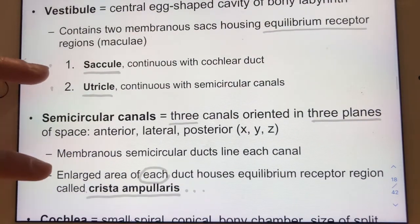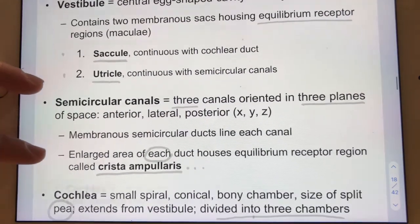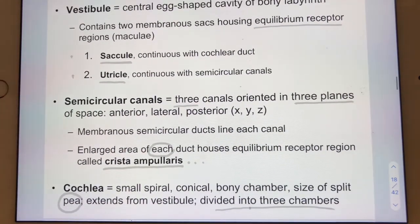The vestibule, kind of a central region, more or less egg-shaped. It houses two chief sac-like regions. One is called the saccule, and one is called the utricle, and we will point them out. These sacs house our equilibrium receptors, our equilibrium sensory neurons. Collectively, the saccule and the utricle are called maculae.